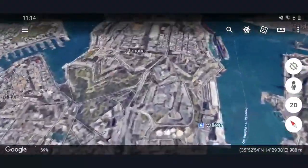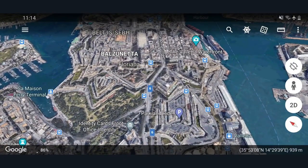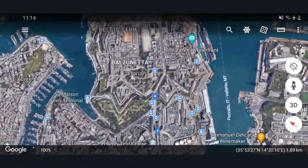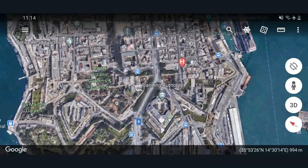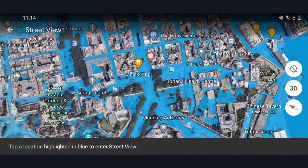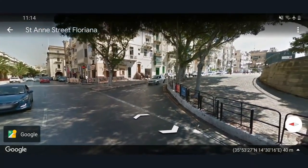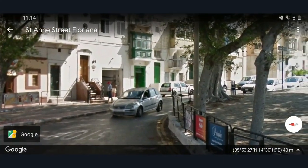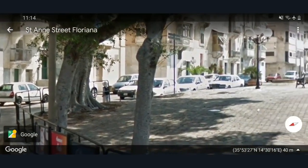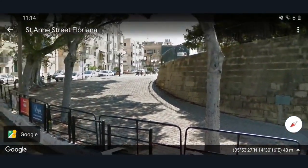So this is Floriana. This is where I moved to. This is my second home in Malta. And it's actually a town in between Valletta, the fortifications of Valletta, and an extended part of a wall of the Valletta fortifications. So this is my house, that green door, and I think that's my landlord with the shorts on. But that was my green door. And this was actually rock cut but replaced with blocks, because you can tell there's bits of rock cut there. Faintly see it on Google Earth.